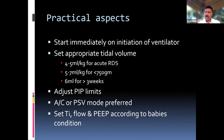And if the baby is more than 3 to 4 weeks old, there is a lot of tracheobronchomalacia. Actually, the dead space again increases. Your tidal volume may have to go up to 6 to 7 ml per kg. So you need to be very, very clear. There is no one size tidal volume for all the babies. You need to decide the tidal volume based on the size of the baby and the age of the baby. So this is a very, very important practical point that you need to understand when you are doing volume targeting ventilation.